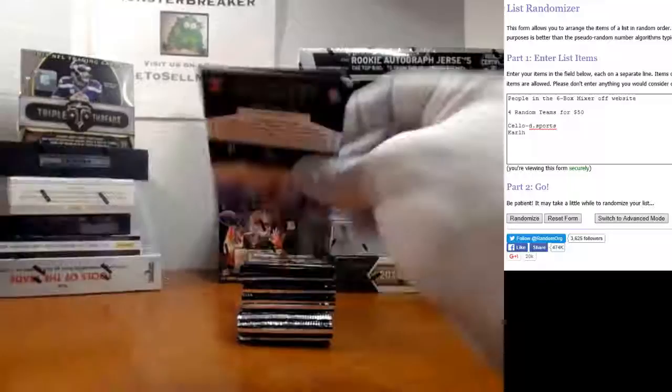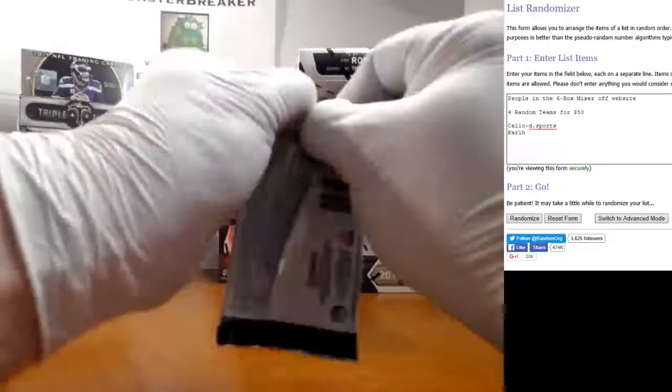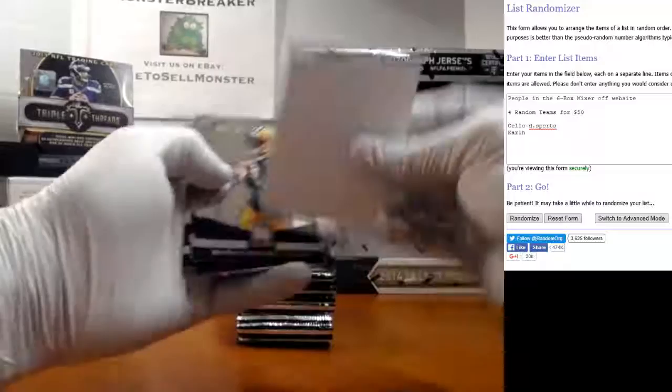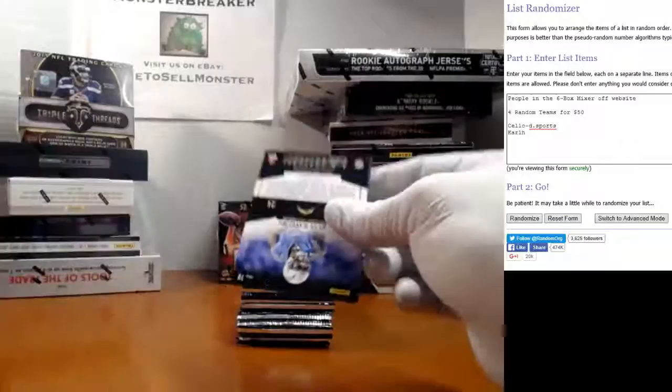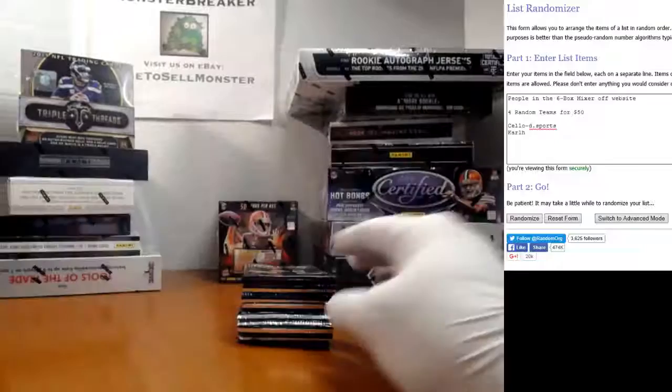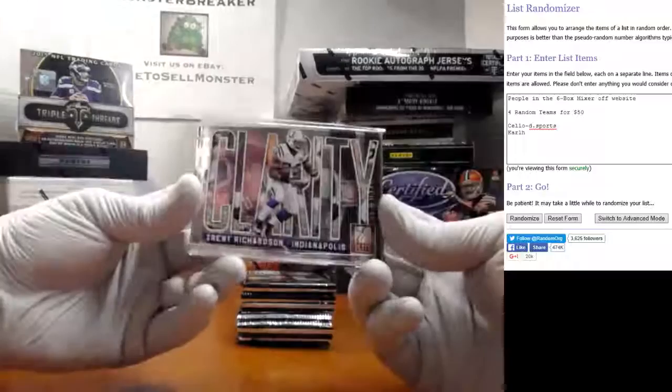Demaryius Thomas, Brian and Flowers, face to face, Broncos and Chiefs. Haha Clinton-Dix, number 441 of 499 for the Packers. Victor Cruz, Elite Series for the Giants. Trent Richardson for the Colts, Clarity.